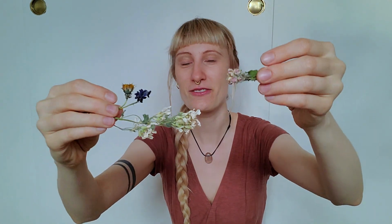So I highly recommend for you to get flowers that are growing around when you're going on a walk. Just pick them up, and some will dry beautifully. Maybe you will also find some flowers that don't dry beautifully and you have to throw them away, but most of them dry really beautifully.